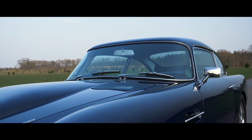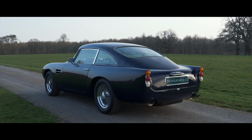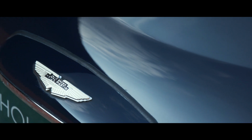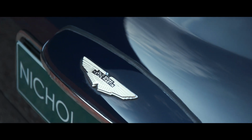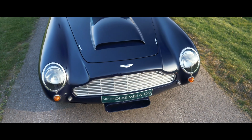This astonishing DB5, chassis number 001DP, is a mythical beast, and surely the David Brown era classic Aston Martin that every devotee of the marque would like to get behind the wheel of.